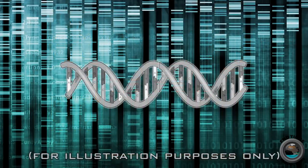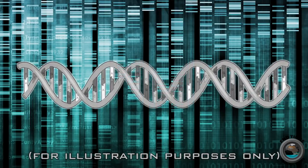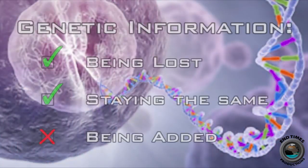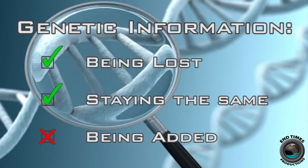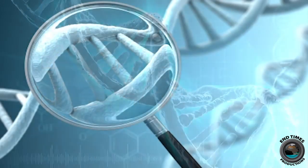But they have never found a mutation that resulted in new information being created. Never, ever, not once, not one time has that ever been proven to even be possible. Folks, adding brand new information to the genome essentially is evolution. So if there is no evidence that it has ever happened, there is no evidence for evolution at all.